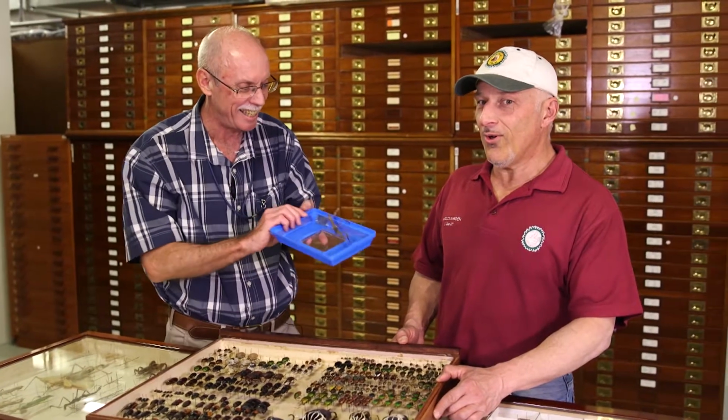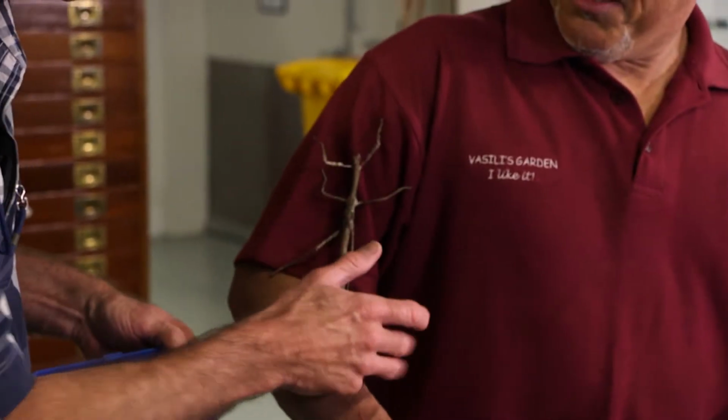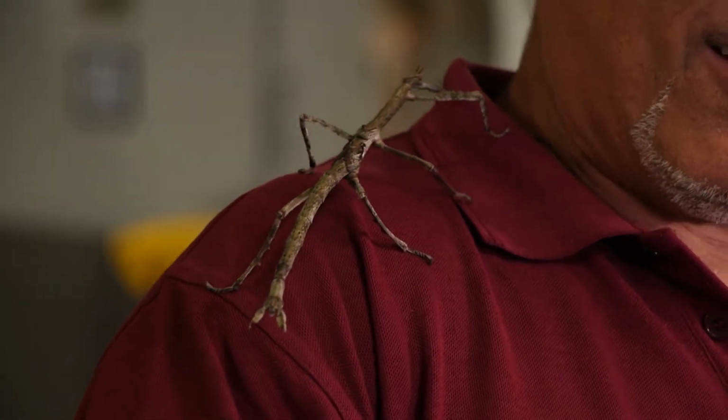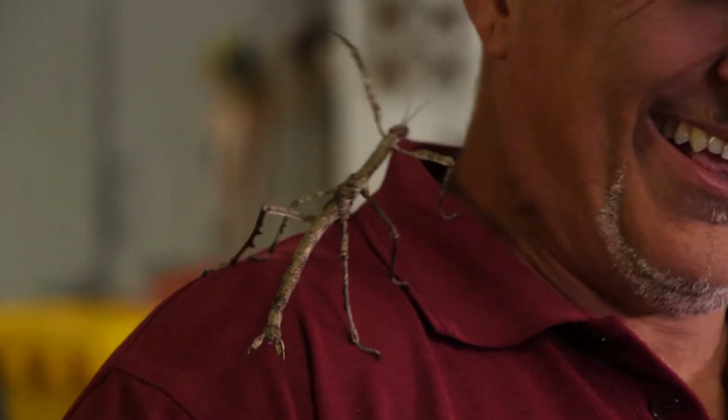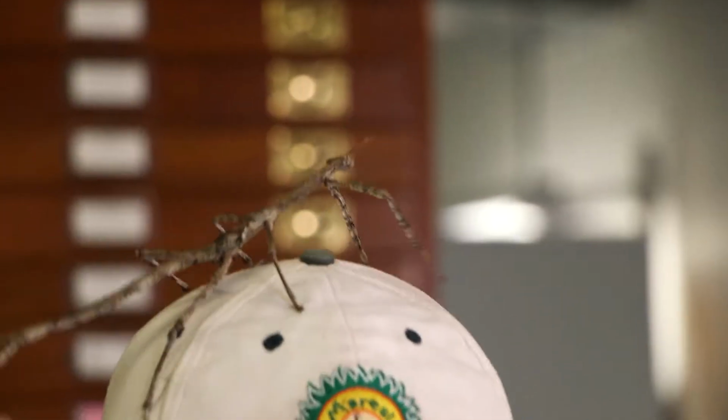Hey, I've got something to keep you company while you're here. We have a stick insect. What is that? There we go, Vasili. You've got a pet for the day. A walking twig. This is called the Goliath. Wait, does it bite? No, it doesn't bite. You'll find it tickles. The ends of the claws, the ends of the feet. It's on your hat. Okay. That's really cool. That'll keep you happy. All right, just remind me not to sit on it, eh?